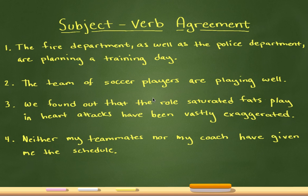So here we're going to go over subject-verb agreement. First, we need to understand what that even means, right? What is subject-verb agreement? Well, a verb is an action word, right? So it's words like take or jump or walk, right?